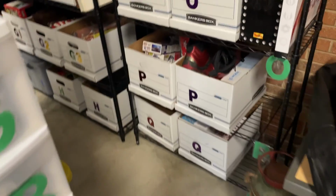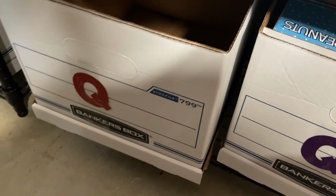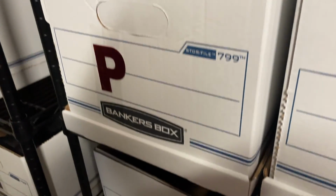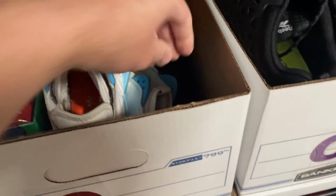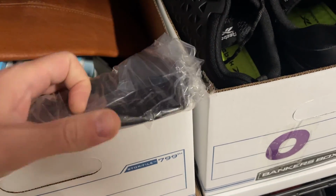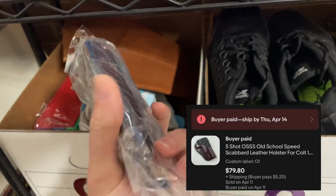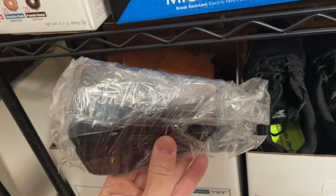All right, we're going to Q1. I haven't got the numbers labeled here yet, but I know it's the first bin. Q1. It's not in Q1. Hold on a second. Okay, I can't read. It's O1, but right above it. And it is another holster. Look at that. That is a beautiful holster. You can't tell here, but you can see a picture on the listing. And that sold for right around 90 bucks.